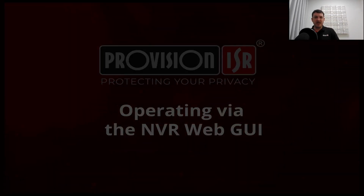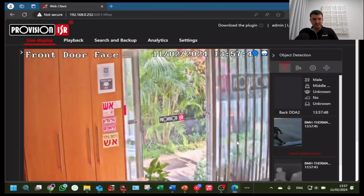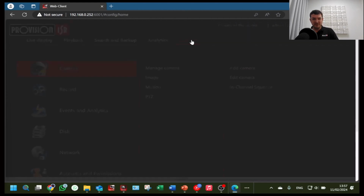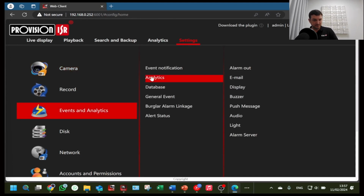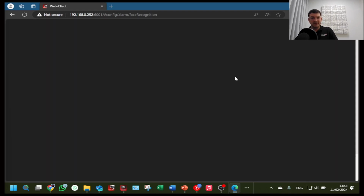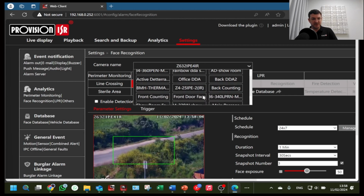Okay, I would like to move on to operating the face recognition camera with an NVR. For this example, I'm logging into the web GUI of the NVR. We'll also use the settings page. Here we can select our camera. So obviously we want to select our facial recognition camera.